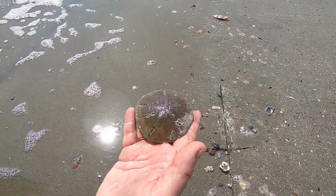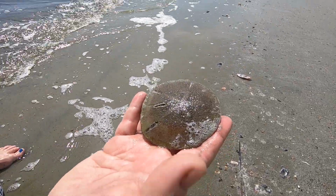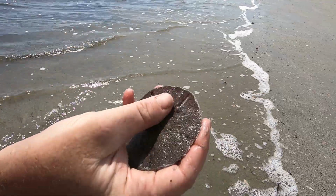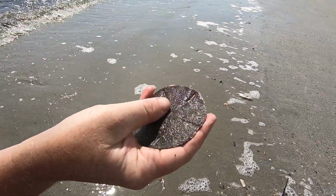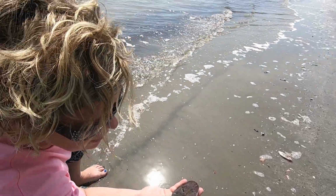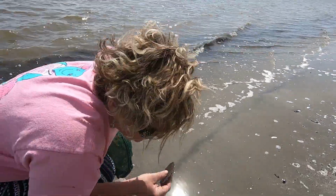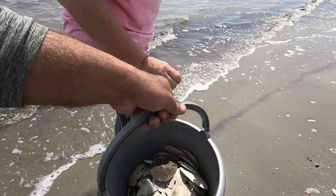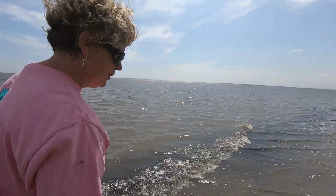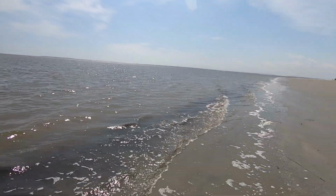All right, now this is by the water's edge, guys, and it is the color of what live ones are, but almost all of its cilia are already washed off, so I know it's dead, but I'm still just looking. It is deceased as far as I can tell, 100%. No movement that I can see.